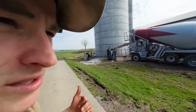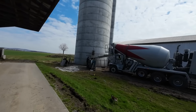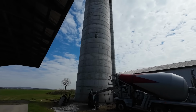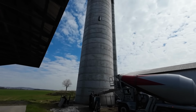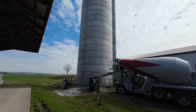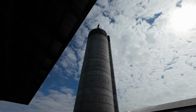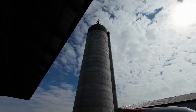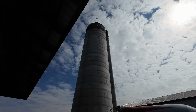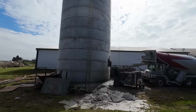I'm not sure how many buckets it takes to pour one ring. It takes them maybe half an hour or 45 minutes to pour one ring, so it's not too bad. So the reason they're not using a concrete pump is because it's just 7 yards, or just under 7 yards per ring, and it's a lot to get a concrete pump set up for that small amount of concrete, it just wouldn't make sense. So this is kind of an old-fashioned way of doing it, but it's a proven method. Definitely more than a 5-gallon bucket.